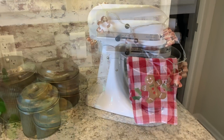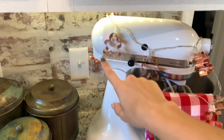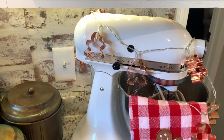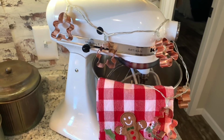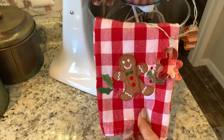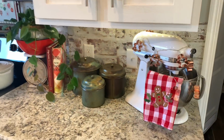There we go. So I copied my mom on this. I think it was last year. She put her cute little cookie cutter lights. These came from Bed Bath & Beyond. I think they got them on clearance one year, but they light up. I need to put batteries in them. But I just draped those over my mixer, and then I got this cute tea towel at Petals from the Past. Petals from the Past have the cutest hand towels. So that dressed up this little area.